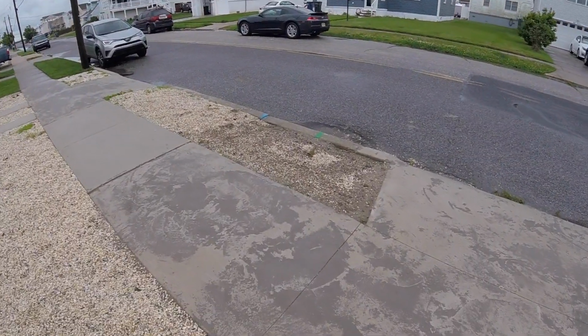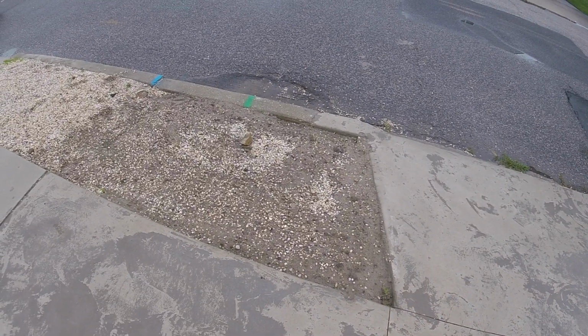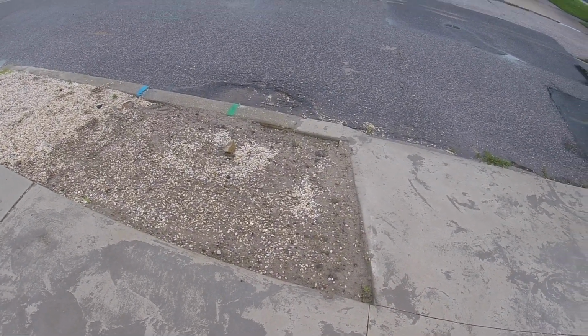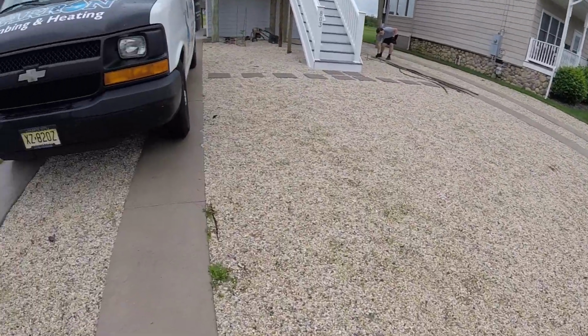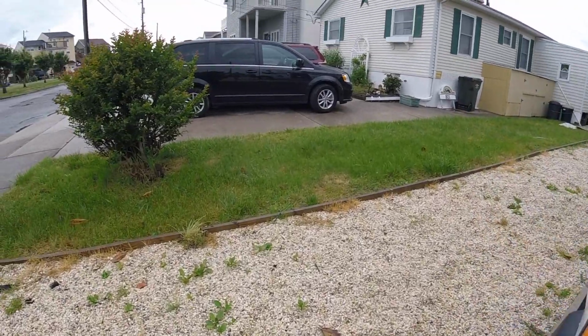The bad thing about this job, they covered the clean out up at the street. So now we have no clean out. All right, it's coming down great. Beautiful. So, you know that's going to have to be addressed someday. You're a bad concrete guy. Never cover the clean out.